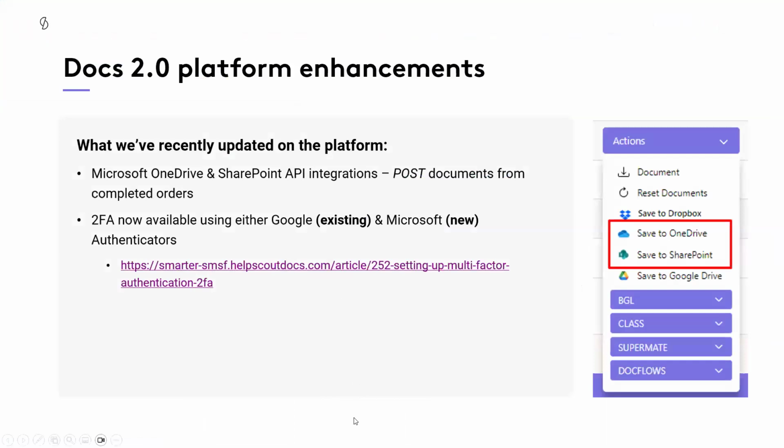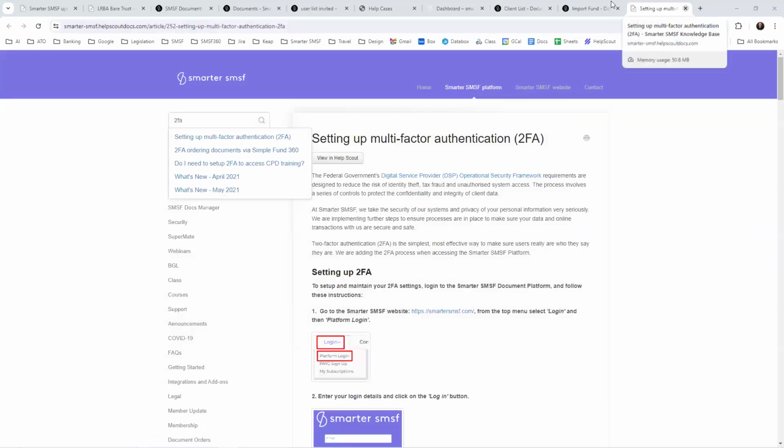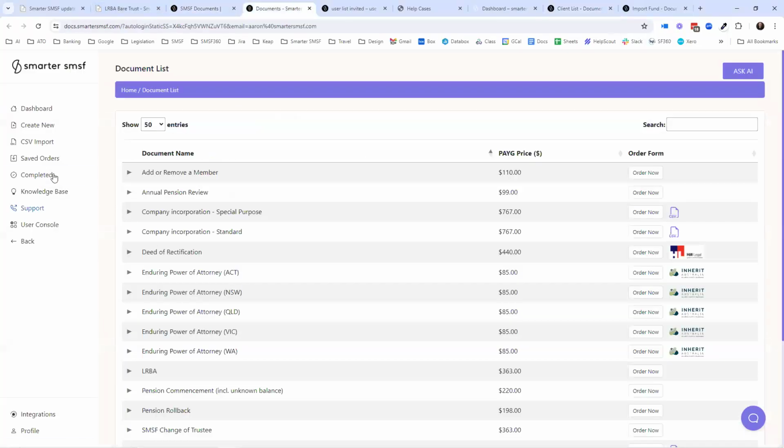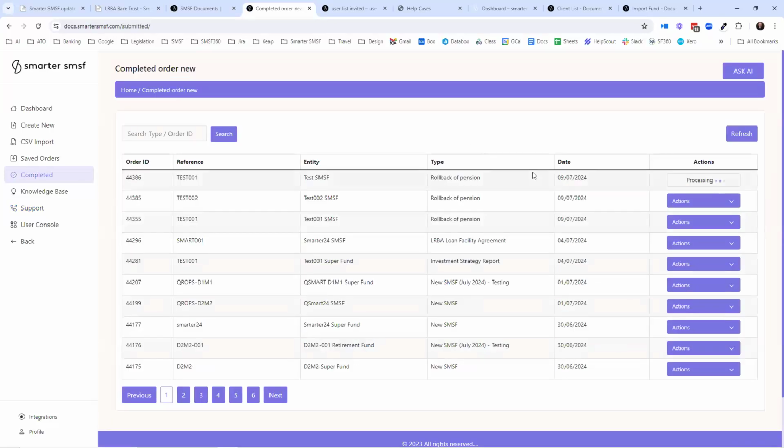Let's then jump in to actually what I didn't show you as well, which I needed to, was if I go back to my document, sorry. So I showed you the 2FA there. So over here, we then have under the completed orders. So I did want to share with you, obviously, the CAS 360 and the documents thing here.